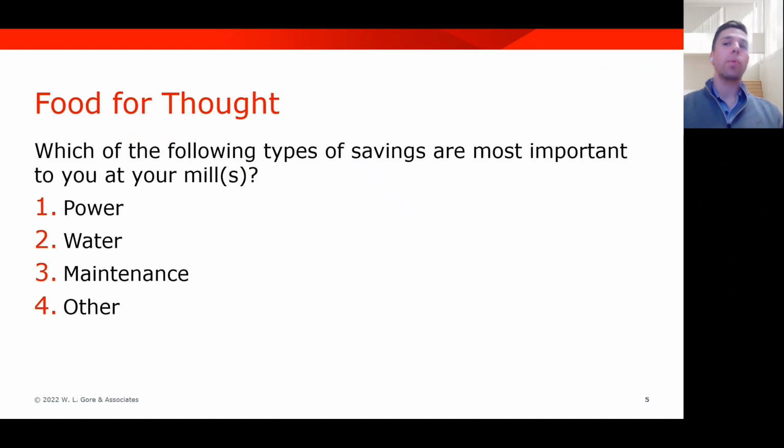So as we're talking through this webinar, I'd like you to think about which of the following types of savings are most important to you at your mills. Is it power, water, maintenance, or a combination of those three? Or maybe there's something else that's highest on your mind.